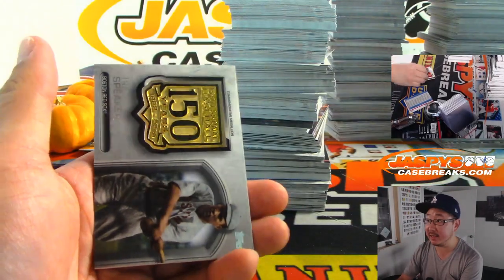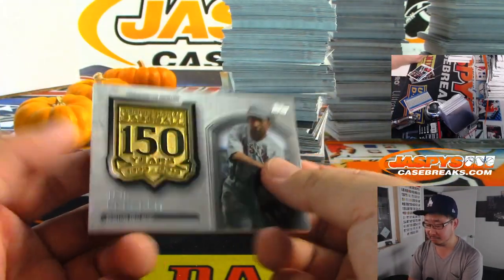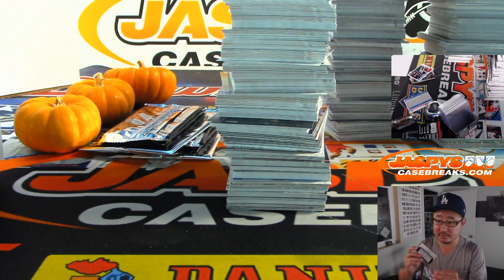Behind Keston is Tris Speaker medallion. It's a cool one for the Red Sox. That'll be for Eric Rittenhouse.